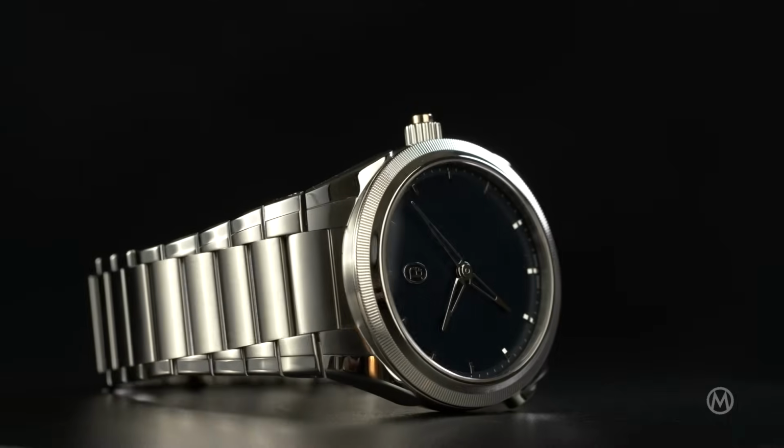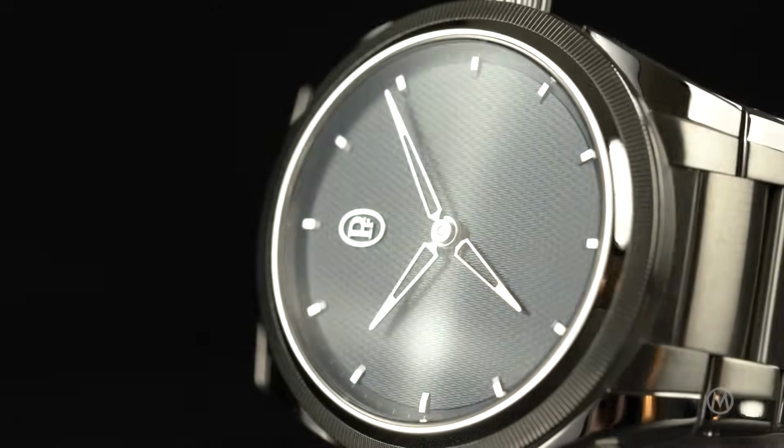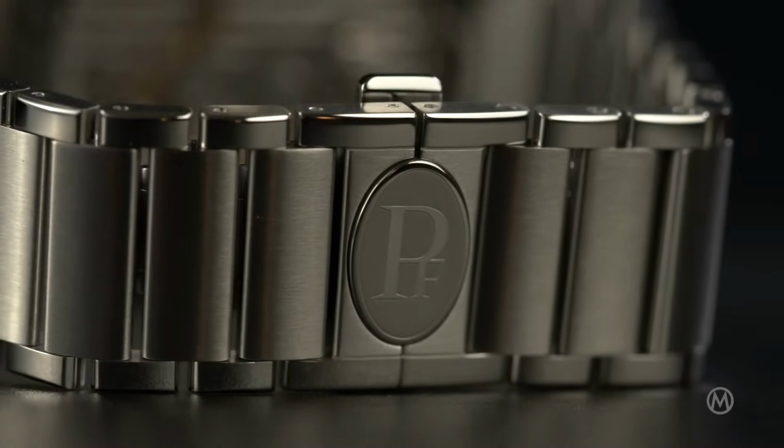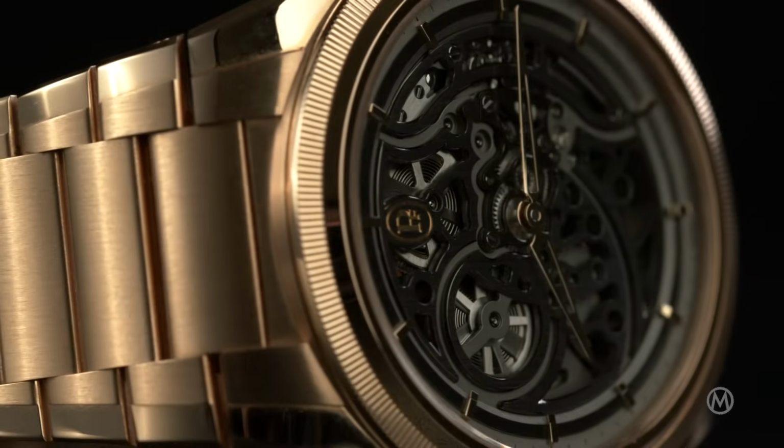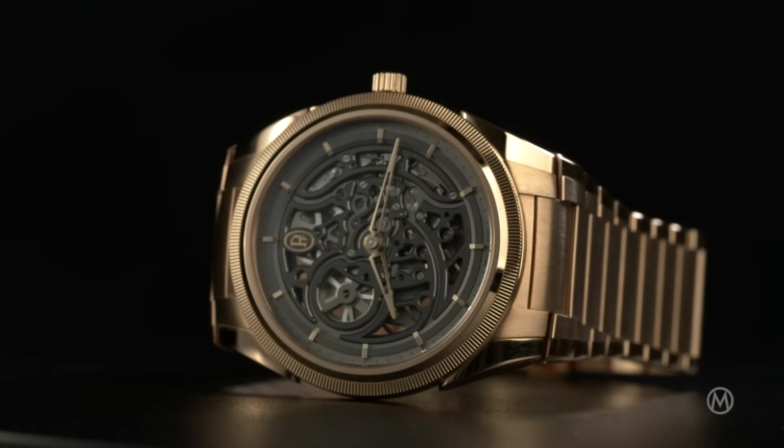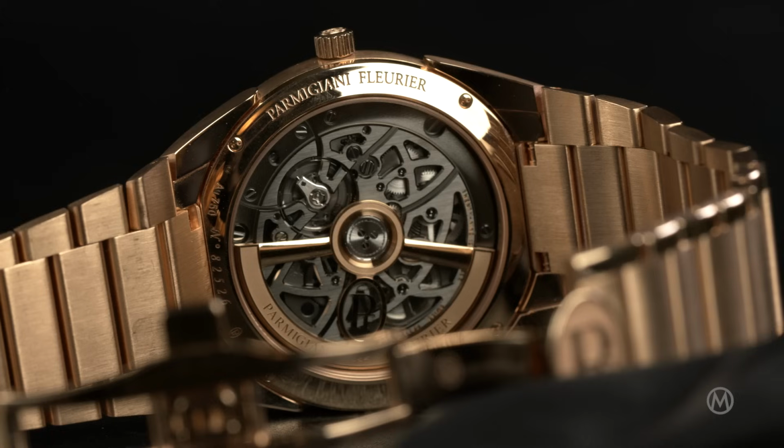It is based on the classic Tonda and it shows the typical Parmigiani elegance. It truly embodies the vision of offering subtle, discreet and understated luxury. And of course, like we've come to expect from Parmigiani Fleurier, it shows proper, pure craftsmanship. We're going to talk to Guido Terreni and find out more.